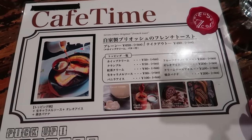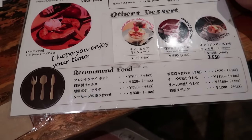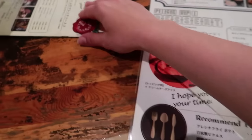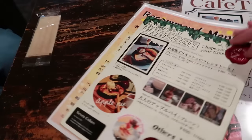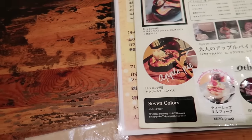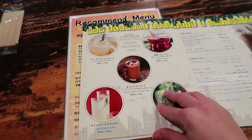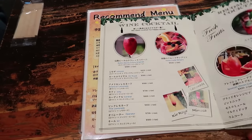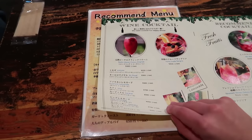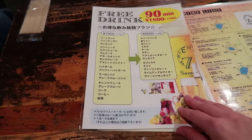What time is it here? Cafe time is like 4. This food looks really good, so I'm kind of glad we came here. And what's this that we have over here? Drink menu. So I'm gonna take this one from you. Oh, I wish they had the coffee. Oh, they have alcoholic beverages. I know. Oh, jeez, we'll never leave. We even have wine. Oh God.